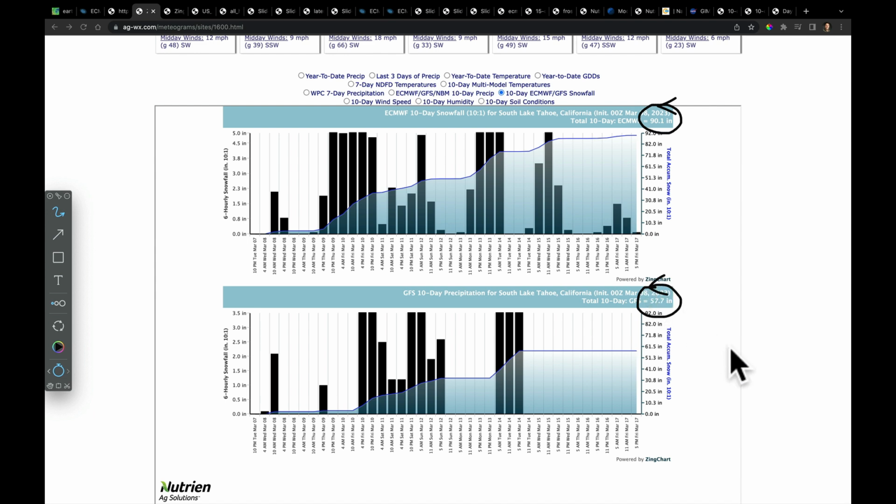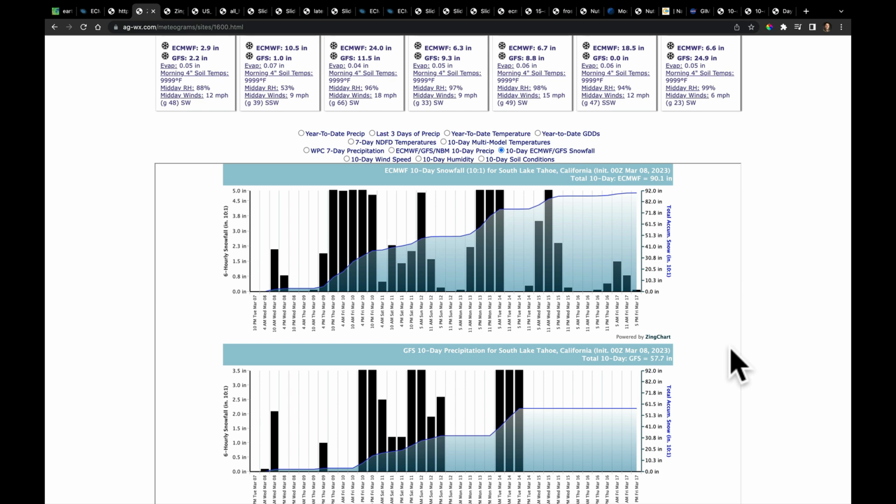So even if we took the low end of this, we're looking at more than 4 feet of snow, and the high end of this, I mean, we're over 8 feet of snow. It's just incredible to think about what could be coming in to the west with these events. So I just wanted to show you this tool, and hopefully it's something that you all can find a lot of use in.